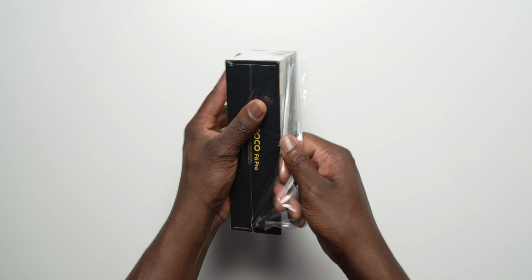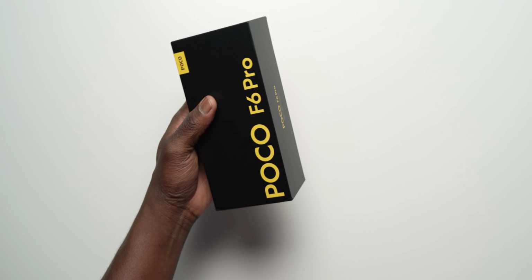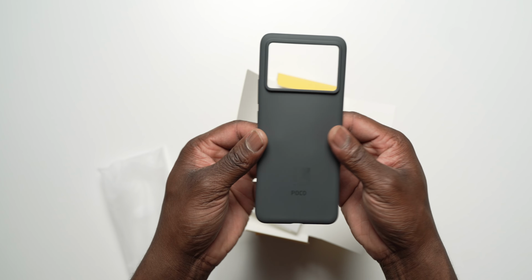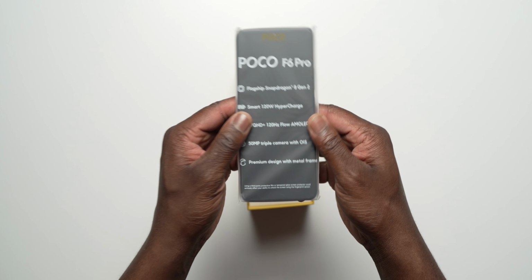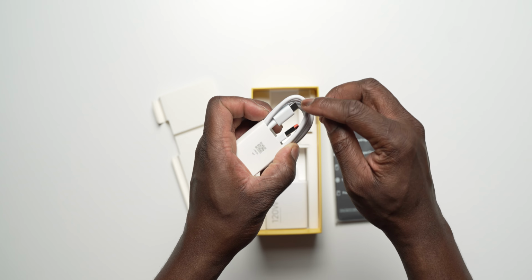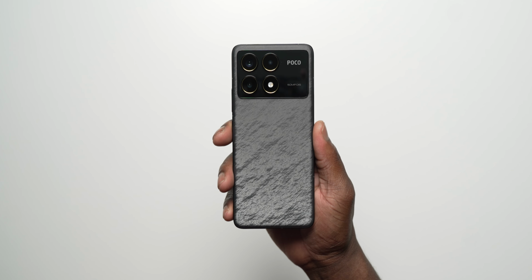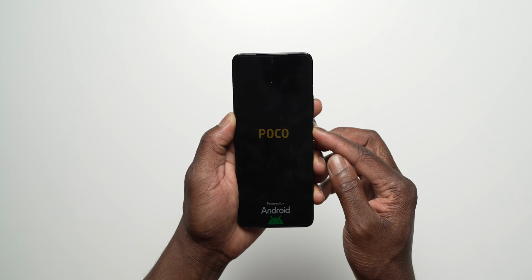So when AliExpress reached out and said, hey, we've got a POCO F6 Pro on hand for you to test and showcase, I couldn't say no, because this phone is packing a lot for the price that more than screams flagship, but the price tag actually shows mid-range to upper mid-range, and it touches on the key things I test and care about in a flagship phone.